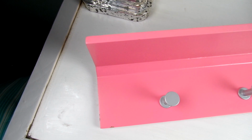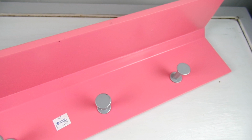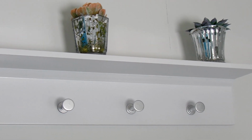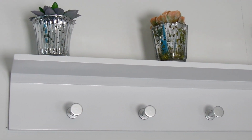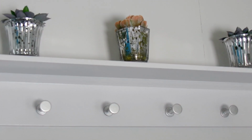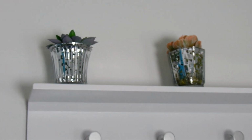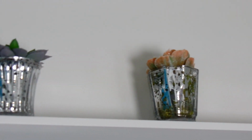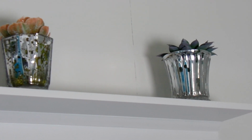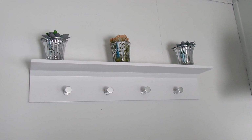And then I found two of these shelves, and these are originally from Target. They're $2 each, and I don't like the pink color, and so I actually ended up spray painting them with a glossy white, and then I touched up the knobs. And actually the mercury glass, the little three mercury glass things on the top, I also thrifted. I think those were like 50 cents each. And the succulents as well, I thrifted at another time. I don't remember how much those were. So yeah, I think it turned out pretty good. I definitely think it was worth the $2.